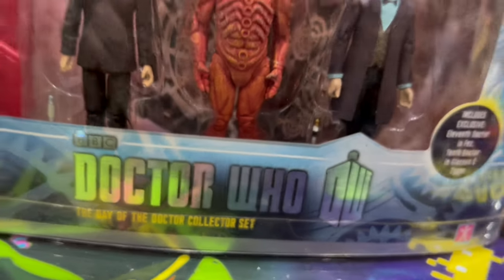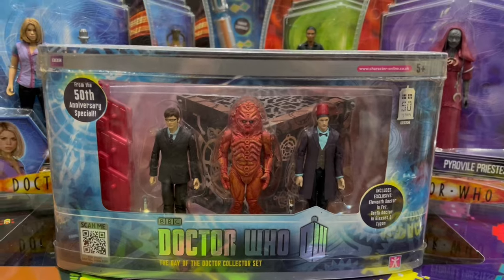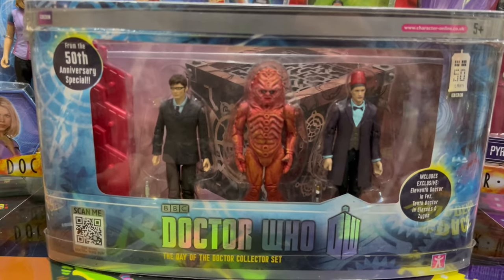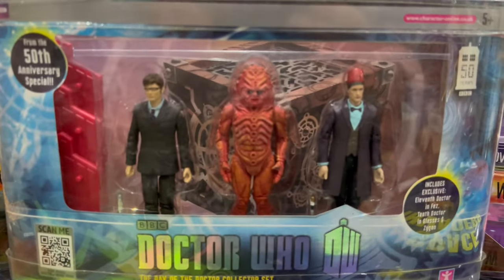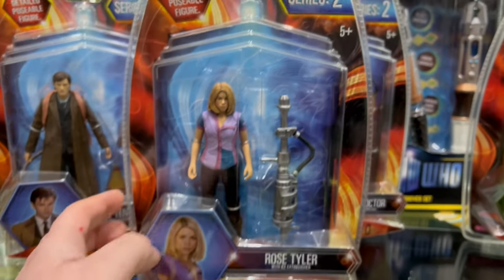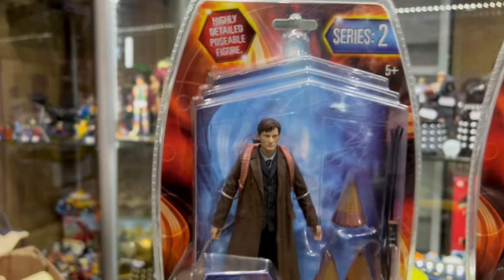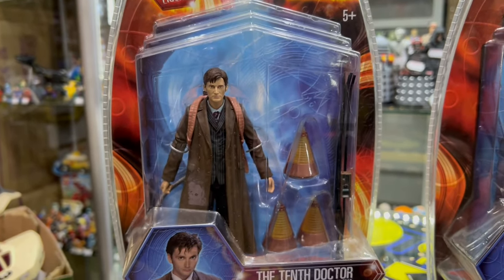And someone brought me some Doctor Who figures. We've got this Day of the Doctor collector set, which has the 10th Doctor, 11th Doctor, and a Zygon. They're the smaller figures, the 3.75 inch ones. But onto the normal ones, we've got a Rose Tyler with Ice Extinguisher. We've got a 10th Doctor with Ghost Transmission Triangulation Gear.